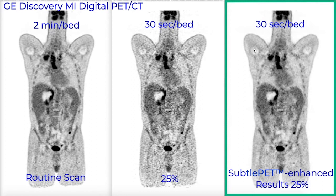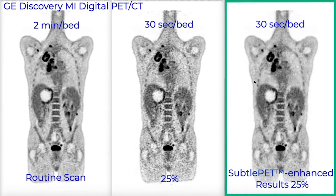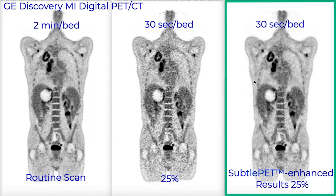From this you can see the SubtlePET result is equivalent to that of the standard scan, and as I scroll through you can appreciate that the lesion conspicuity is almost similar, and the image after processing with SubtlePET has much less noise.